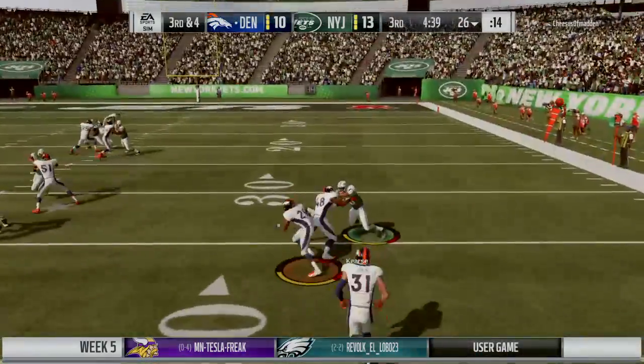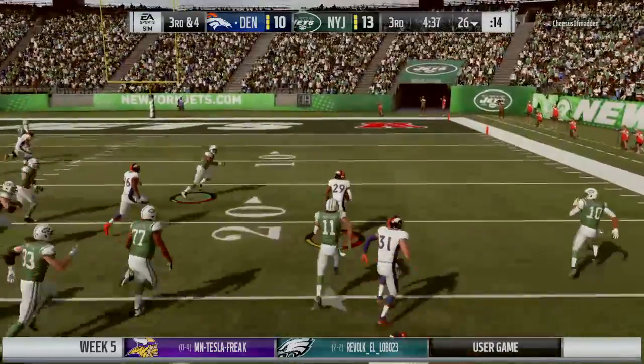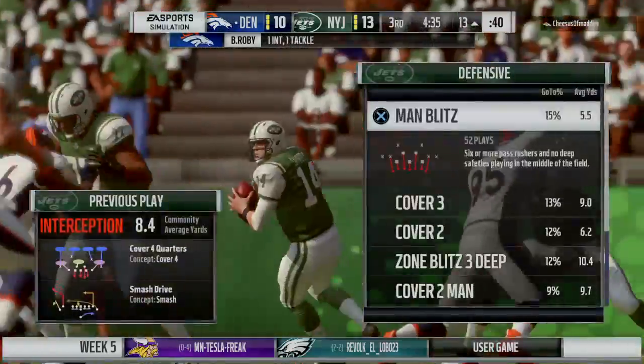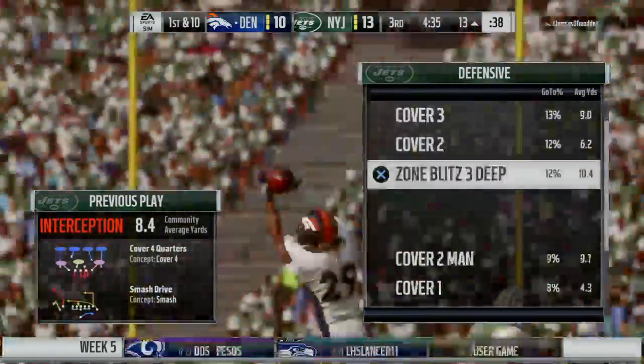And he's going to be intercepted a third time. Picked off by the corner, Bradley Roby. And they will finally get him, but not until he's all the way down inside the 15-yard line.